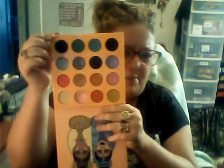So this palette is awesome. I love this palette as well. I thought I had one shade in this palette panned. I wasn't thinking, but I did. This palette is beautiful.